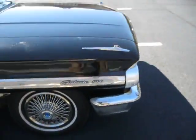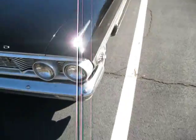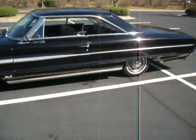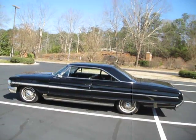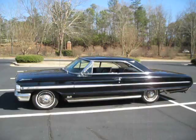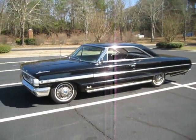So there you have it. It's a very beautiful car, a very beautiful story, and I think this is a really cool opportunity for whoever buys this car to own a rare piece of American history and to have a true one-owner 1964 Galaxie with only 45,000 original miles on it. That's in daily driver condition. This car doesn't need anything to be driven right now.